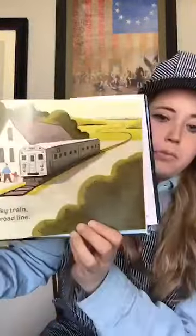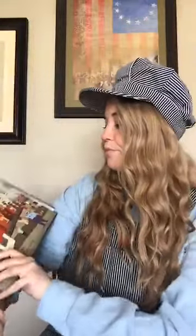Then if you see in all the pictures, they all have the letters somewhere in the picture.